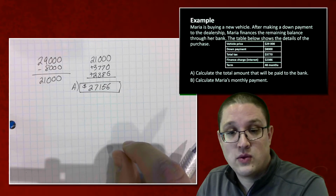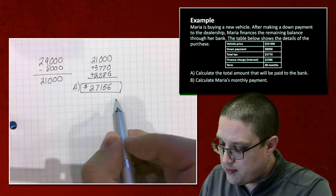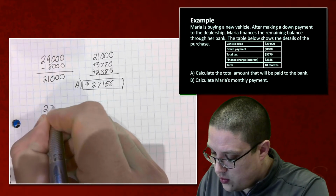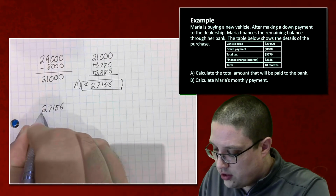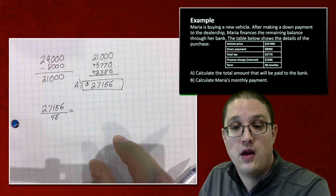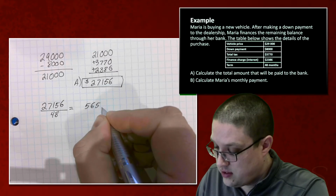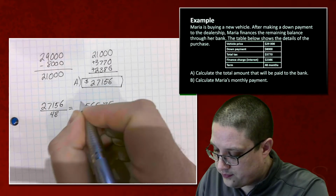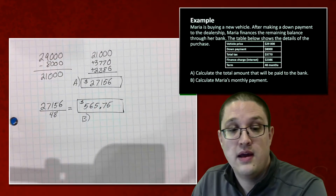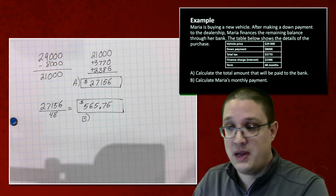Now, the next question is, how much is she paying each month? Well, we know she paid this much here over 48 months. So to figure that out, I can actually just take that total and divide it into 48 equal payments, which then works out to $565.75. So there is the answer to part B. Notice that I knew the total, so I could just divide it by 48, or how many payments she made.